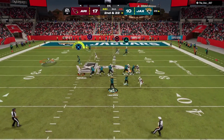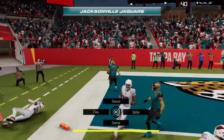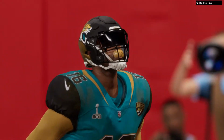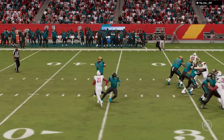Lawrence. And he's got his man in stride. Complete. Touchdown. A great effort there. 26 yards. And the Jags are an extra point away from tying up this Super Bowl.